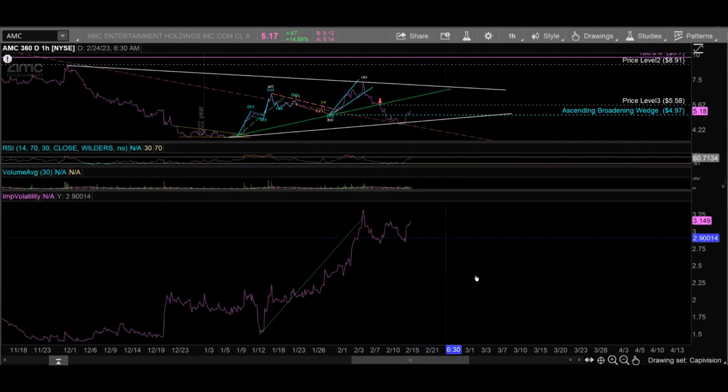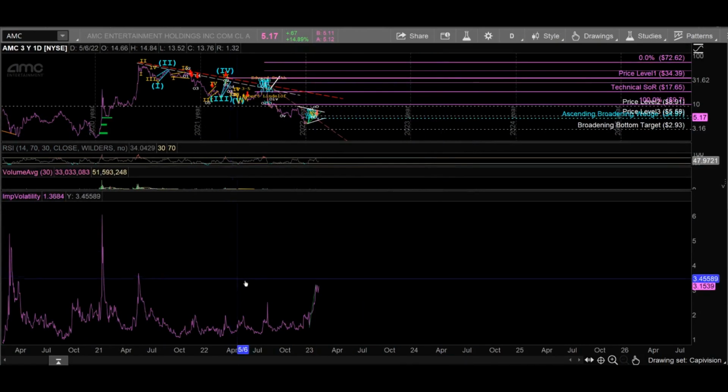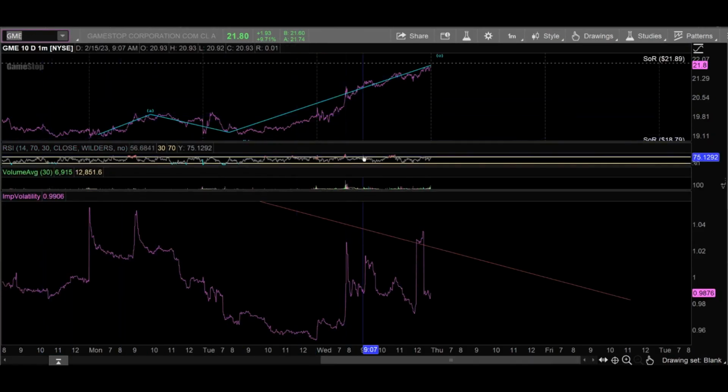Look at how high implied volatility is. It's at 314%. It's very high, at least on this time frame. Let's go to the daily. You're going to see it's historically pretty high. The last time we got up here was towards the top of that $72 range. We were up here at $70. The implied volatility was this high. Okay, so it's reasonable to say that, yeah, we're probably going to see a drop in AMC. Again, there could be a little more upside, and I did call for upside yesterday.